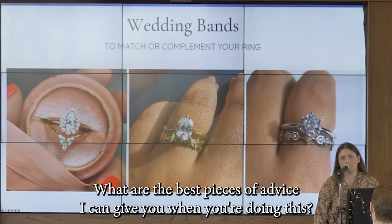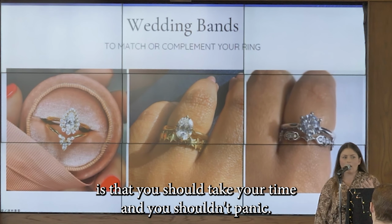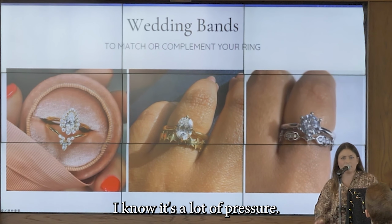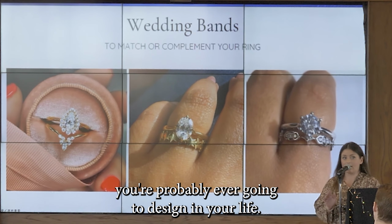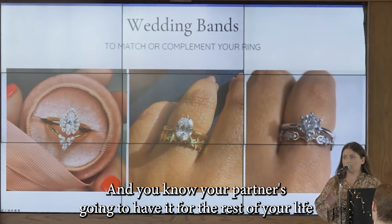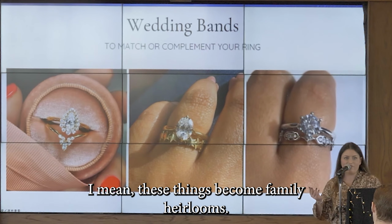One of the best pieces of advice I can give you when you're doing this, because it's so overwhelming, there's so many options out there, is that you should take your time and you shouldn't panic. I know it's a lot of pressure. It's the most important ring you're probably ever going to design in your life. And your partner's going to have it for the rest of her life and probably pass it down to the next generation.